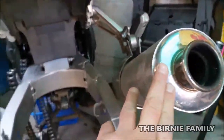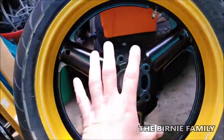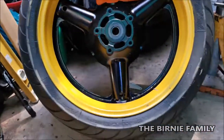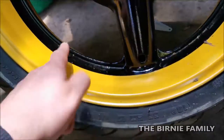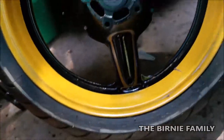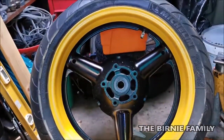We need a new can for it as well, but what I need to do just now is get my Bumblebee wheels back on the go. Just get the disc back on, the sprocket, clean everything up. Obviously, look guys, just from lying, not very nice. We'll have to get some cleaner on that and get her all sorted out.